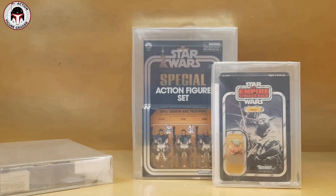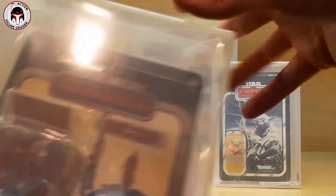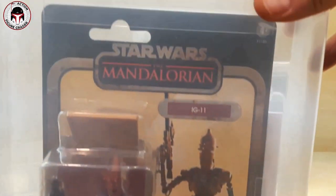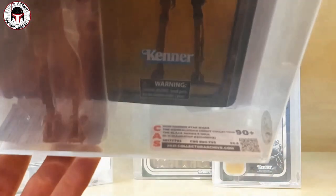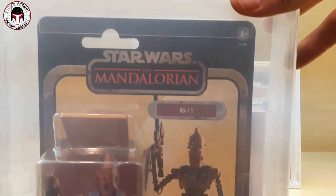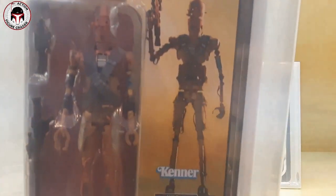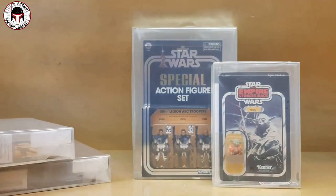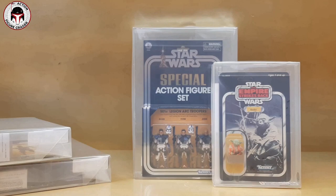Let's go ahead and knock out the other credit collection items that came in this batch. This is the IG-11 credit collection. And this one came back with a 90+. This is probably my favorite of all the credit collection items. But what an awesome figure. 90+ for the IG-11.